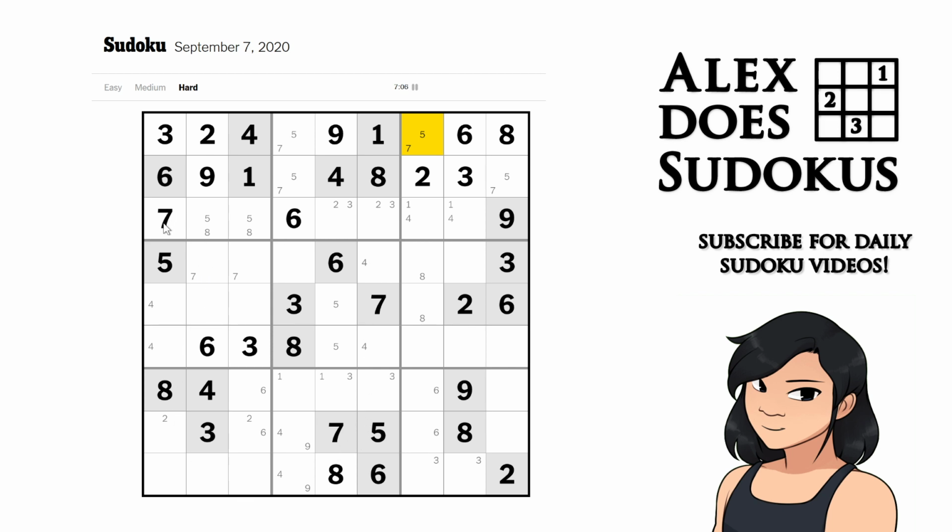Let's see. 5s. Did we do 5s earlier? I don't know if we did, so let's stick to 5s for a second. I think I have done 5s. What about 6s? Have we done all the 6s? No. We've got 2 pairs of 6s, but we can't resolve them yet. What about 7s now? I've got 7 locked over there. Ah, no. Got semi-excited for a second, but that's not right. So, 8s, 9s.